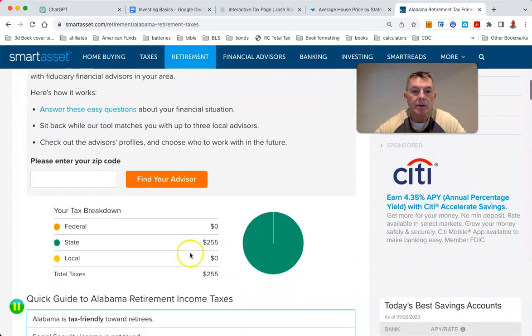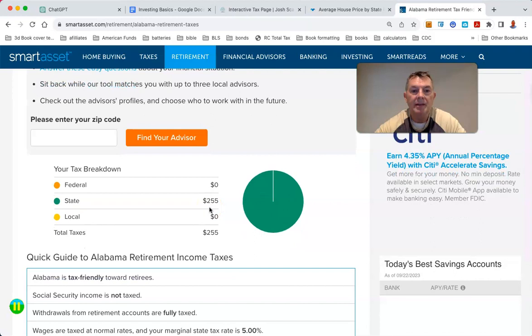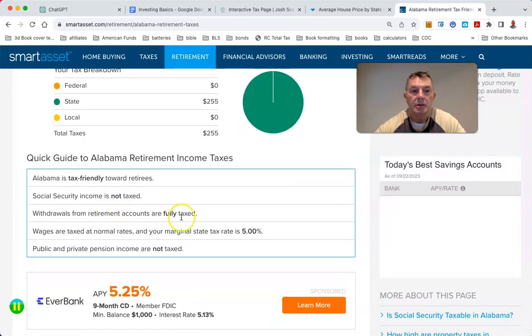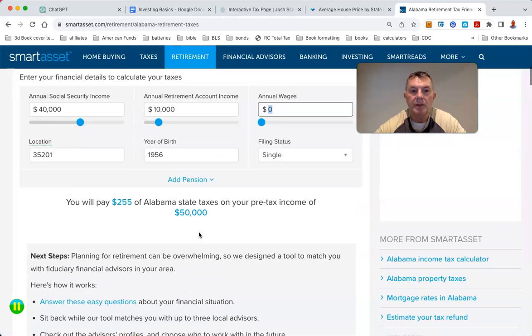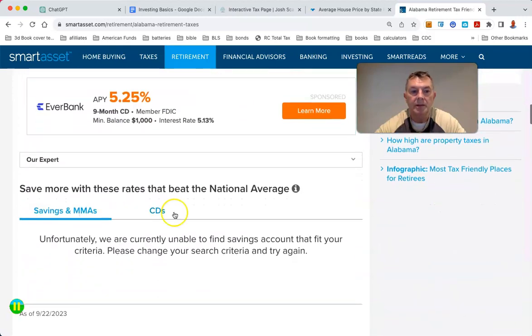And what happens here? We pay what? No federal tax? What? Holy smokes! Withdrawals from retirement accounts are fully taxed, but we pay $255 on $50,000 of income and nothing to the feds. Isn't that crazy? Yes, sir, it is.